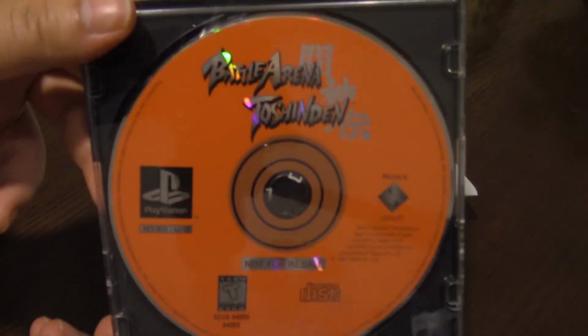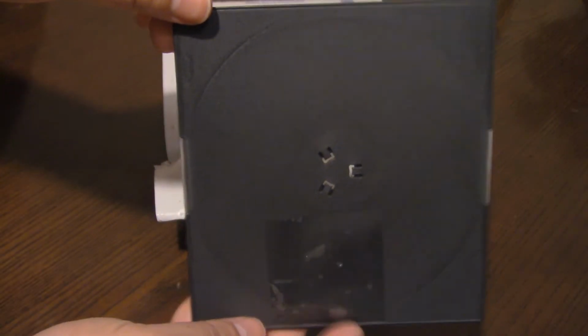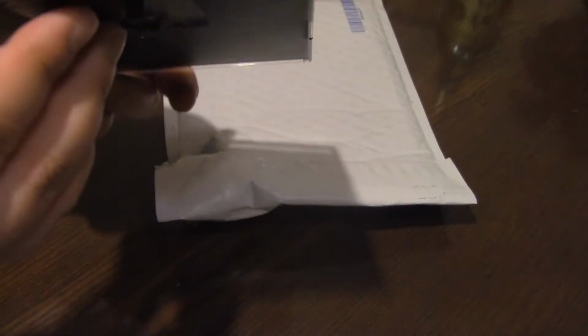So it didn't come with the case and manual, which is just a darn shame, you know? But sadly, it's not really protected that well. I mean, there was just some tape on the back of it, so I'm hoping this game works. If both of these don't work, oh god.